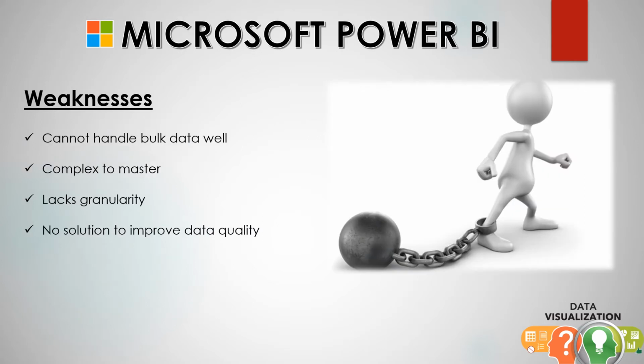These are a few weaknesses of Microsoft Power BI. Microsoft Power BI users will experience a lot of timeouts and slow performance while handling large sets of data. Secondly, there are many complex components like Power BI Desktop, Gateway, Power BI Services, etc., and it is difficult to understand which option is best suited for the business.